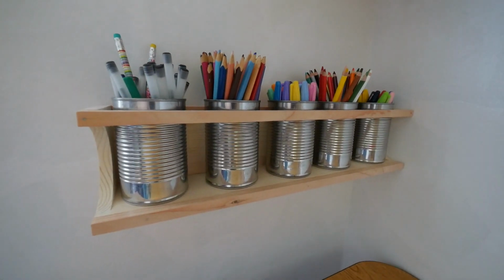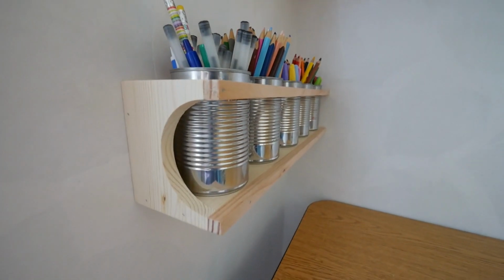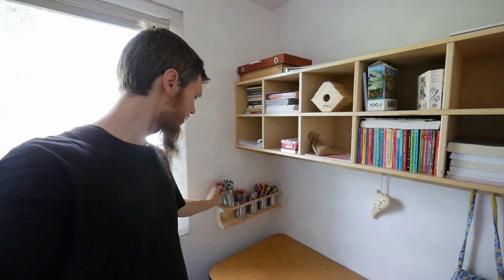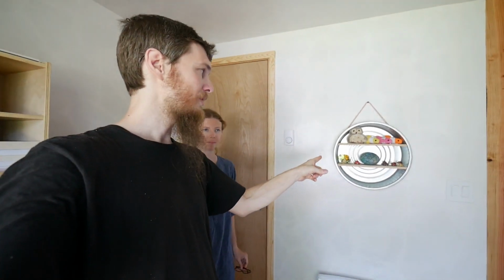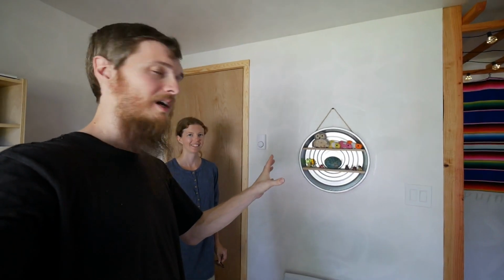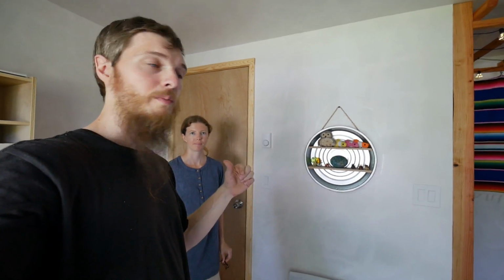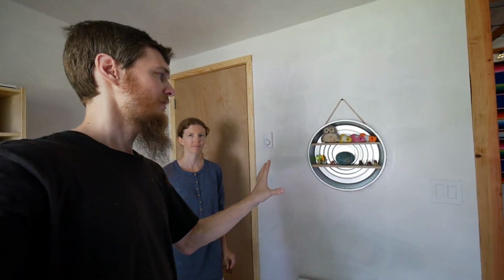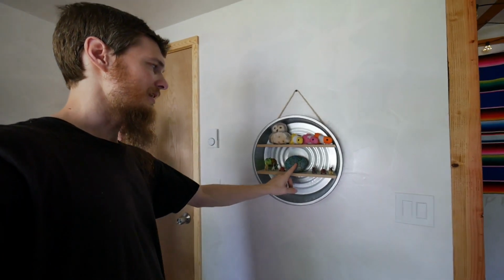I also made this little shelf to hold all of her pens, pencils, markers, supplies like that. And we just have them in little food cans, and that really works. And you're gonna see it actually fits in with the style of her room. For example, this galvanized shelf. This is a shelf that we made a couple videos ago. If you haven't seen it, go back and check out that video. We just threw some toys on there to give her the idea, and her painted dragon egg that she made.